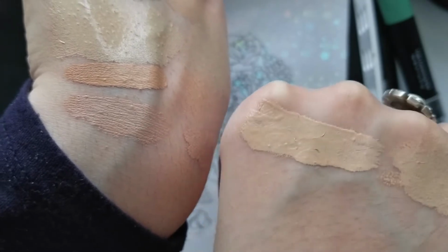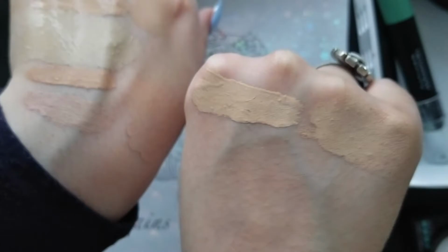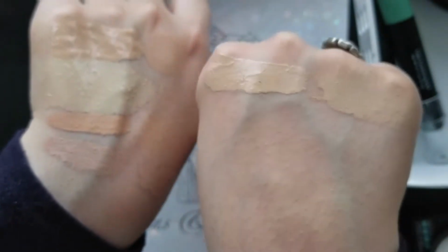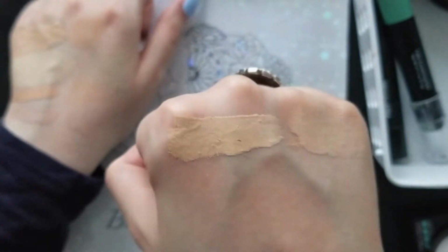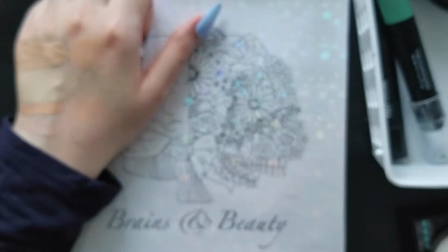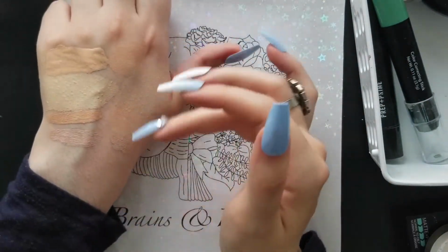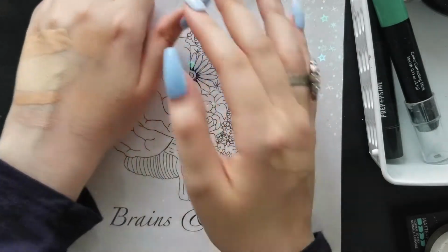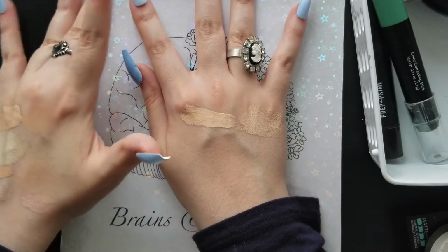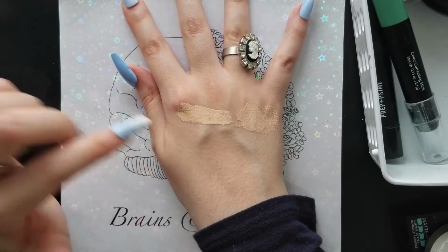It still is more of a pinky beige shade, but not too orange. So yeah, I guess it would be the most true neutral out of the ones that I have here, but it still leans pink. And I do feel like this one slightly oxidizes. So the rest of these, as far as wearing them day to day, I never really noticed that these oxidize. This one I've noticed a couple times that it oxidizes. Not by much, but enough for me to realize it if I go super heavy with this.